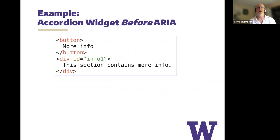So let's look at an example. I apologize if any of you are not coders, but this is a really simple HTML example, so hopefully it'll be clear. Essentially, we have two HTML elements here. One is a button, and one is a div. The div contains some content that, in this case, just says this section contains more info, and it has an ID. When somebody clicks on the button, which says more info, that changes the div. Imagine that it is hidden by default. They click more info, and that div then becomes visible. So in response to clicking on the button, something has changed on the web page. This is a very simple and very common sort of interface element on web pages and web applications, hiding things by default and then exposing them when a user clicks on something.